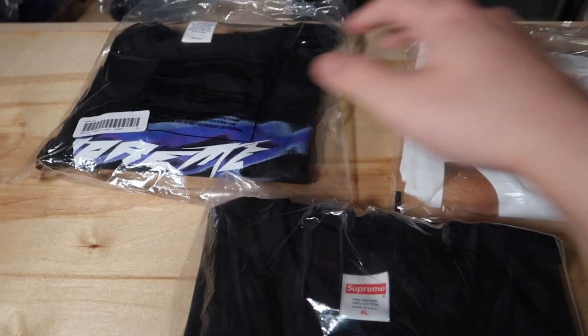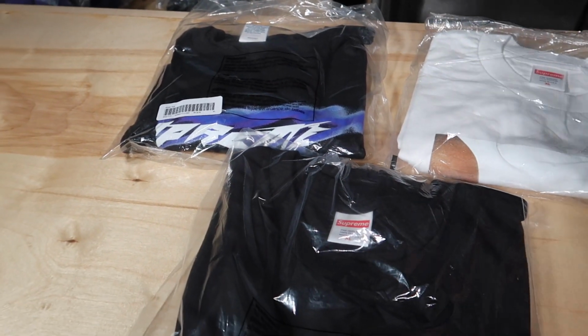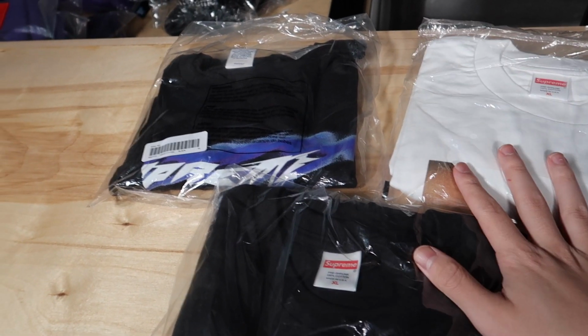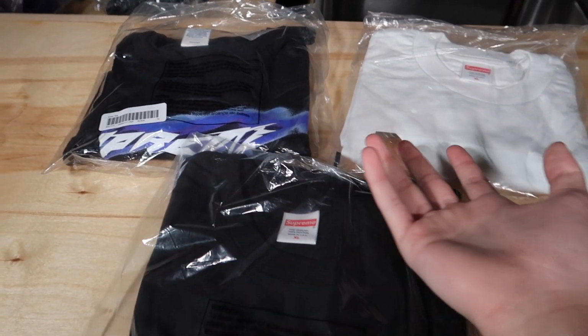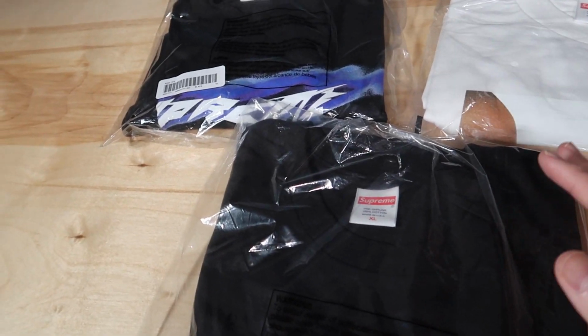I can't remember what other tees released, but I got most of the ones I wanted. I think the only one I didn't get was the Teenage Mutant Ninja Turtle one. That was pretty sad, that I got carjacked when I tried to get it, but I was still able to get these 3, so still pretty happy with what I was able to get.